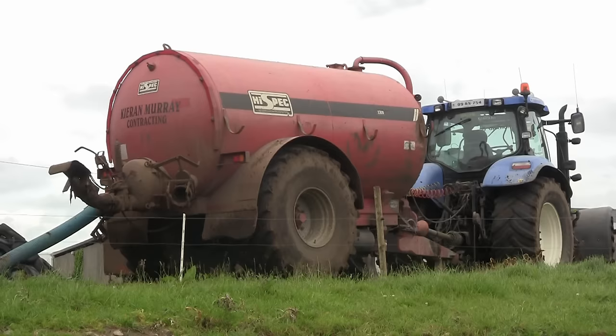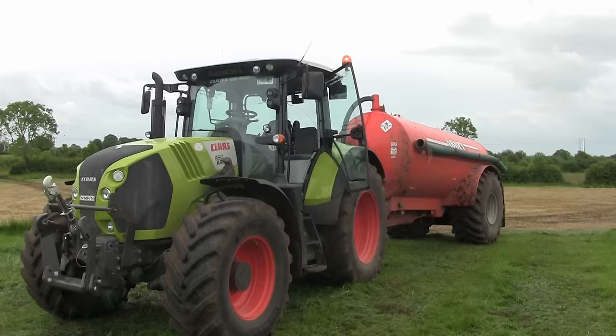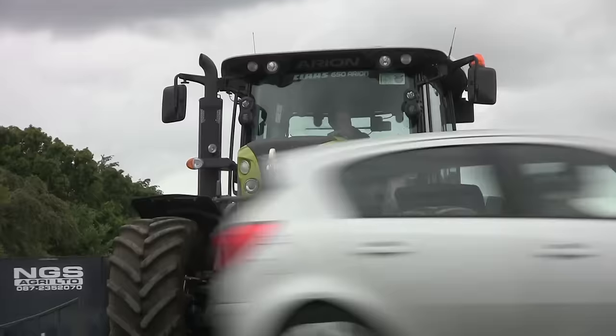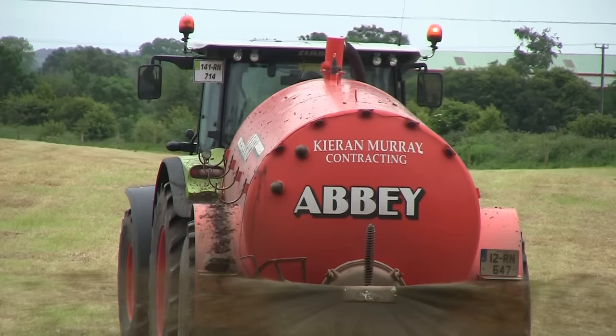Right. We traded that. What role did that have? She was baling for two years. We traded her in again for the 7200 in 12. Yeah, we bought a Claas in 2014, a 650 Arion. She's a loader, she's front links. She's a Cebis model. She's a nice tractor, very comfortable. She does all the bale stacking and drawing bales, she's used for all that.